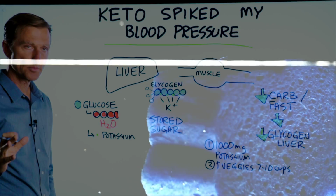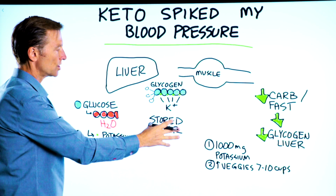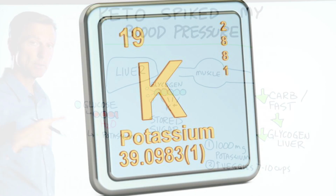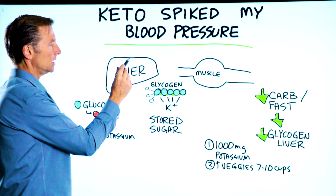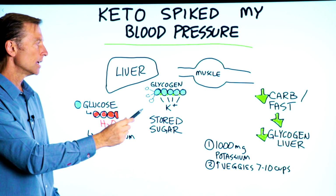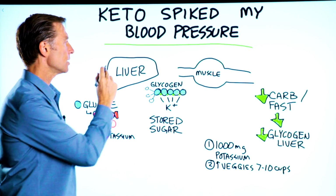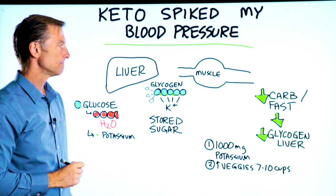You're holding a lot of fluid. All right, so that's concept number one. Glycogen is stored sugar. It holds a lot of water. It also stores potassium. Concept number two, this glycogen is stored in the liver and your muscles primarily. It's stored in other places, but those are the two places it's stored.